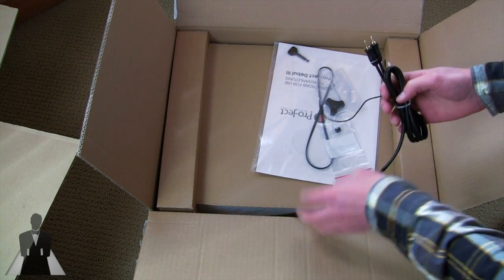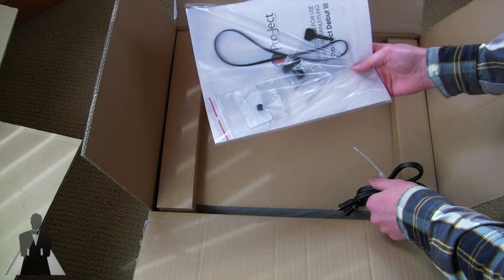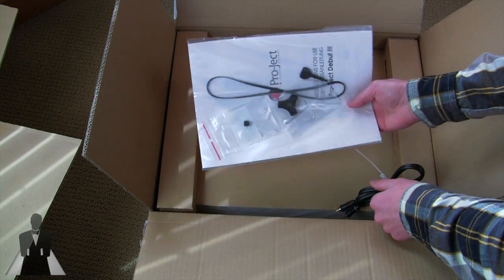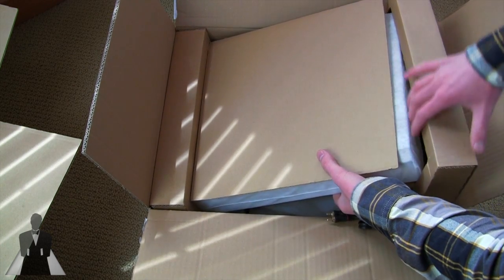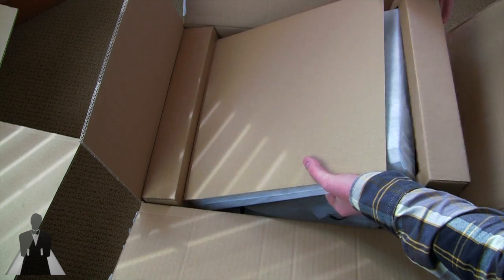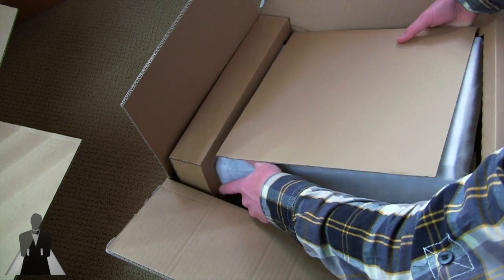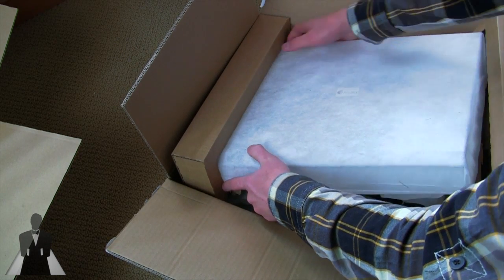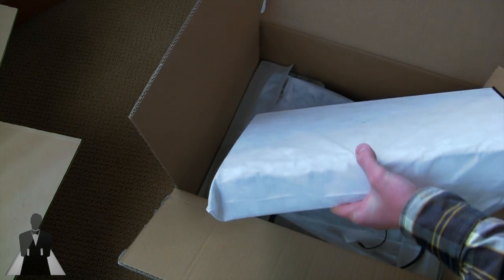So, right there we have some RCA cords, looks like. Some other hardware, an extra belt, or maybe that is the belt, I don't know. I don't know if they give you an extra one. Looks like we have the platter right here. No, maybe not. Okay, this is the cover. It comes with a cover.